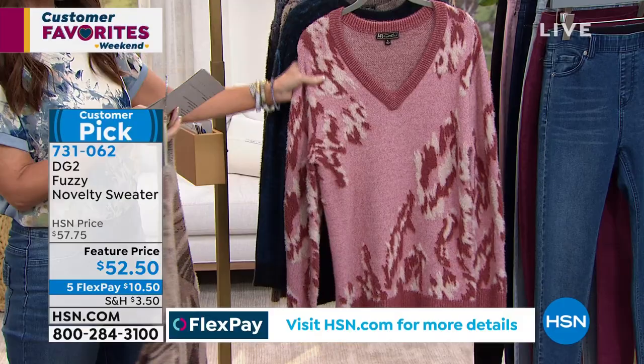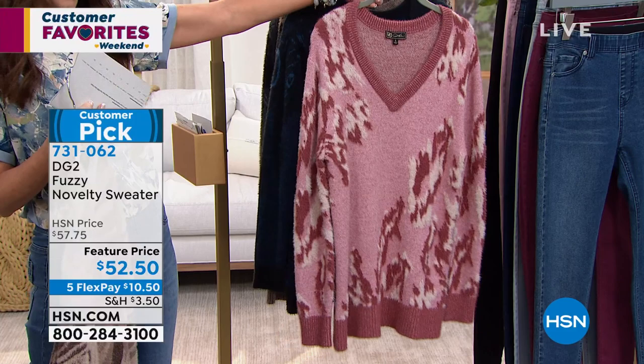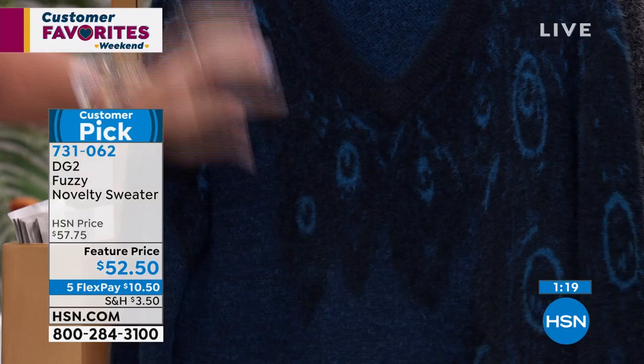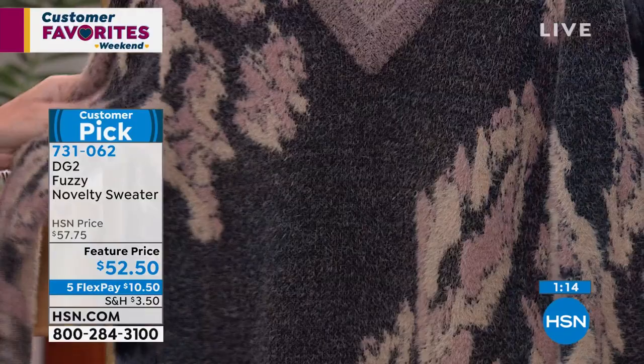This is the blush. We were showing that with the blush jegging. Perfect match. Will look great with the wine as well, if you got the wine in the jegging or in our Today's Special. This is the navy. I love that. The navy actually has kind of paintbrush strokes there. Almost looks like a little bit of a peacock feather as well. And then there is your gray. And the gray has a little bit of that blush as well, blush and taupe. And that is your paintbrush stroke.